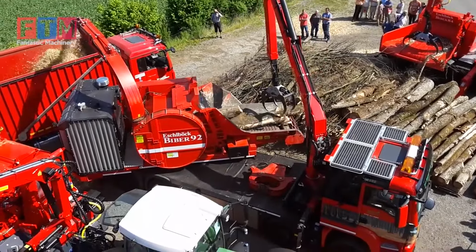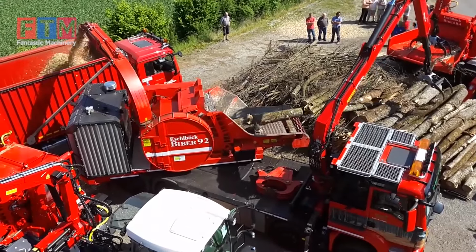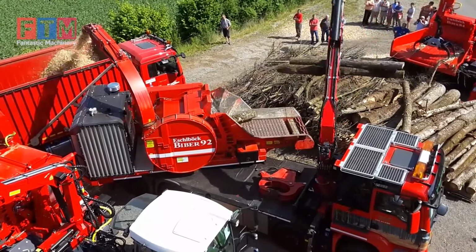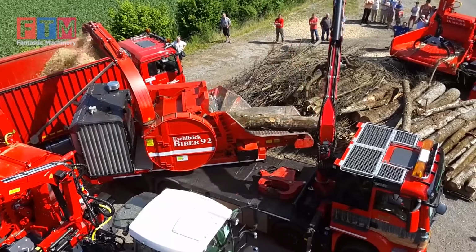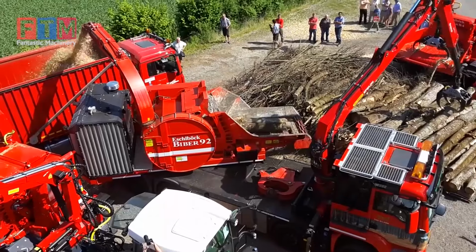With its advanced engineering and powerful engine, the Bandit Beast Model 3680 stands out as a reliable and efficient solution for all your wood chipping requirements. Its durable construction and adaptable knife configurations ensure that it can tackle even the toughest jobs, providing excellent performance and long-lasting durability.